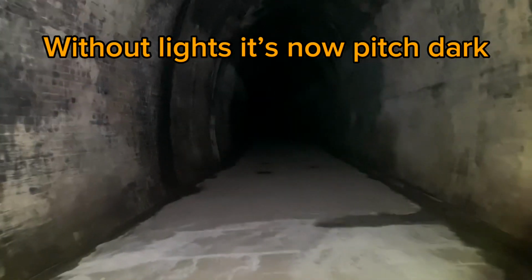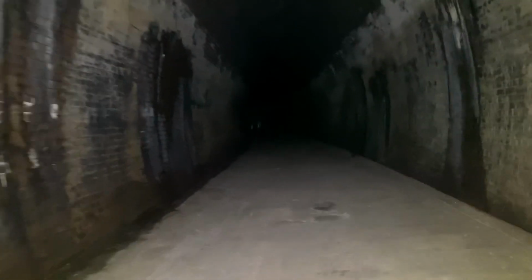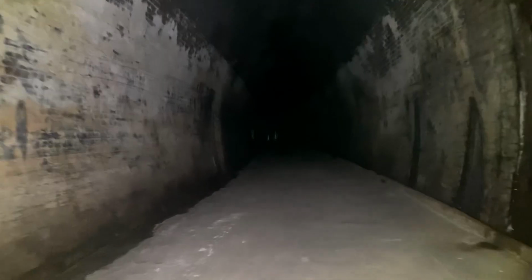I'm not too sure how much further up we might find some old supplies. Like I mentioned earlier, they used this place for mushroom farming. Apparently some of those things are still in here, but we'll find out because construction is about to begin to do a transformation on this tunnel.